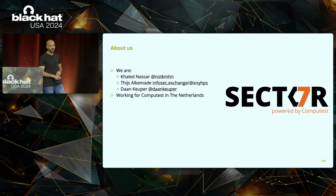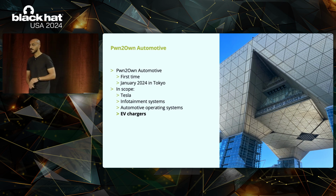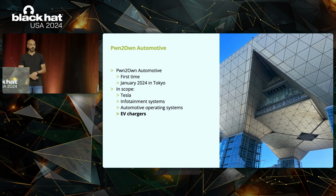Particularly pertinent to this talk is our participation in the first edition of Pwn2Own Automotive that took place January of this year in Tokyo. The scope of this edition of Pwn2Own had, in the EV vehicle category, just the Tesla. Some third-party infotainment systems were in the infotainment system category. Automotive operating systems were also in scope, like Android Automotive, as well as automotive-grade Linux, AGL. And finally, the category that we focused on the most, EV chargers.